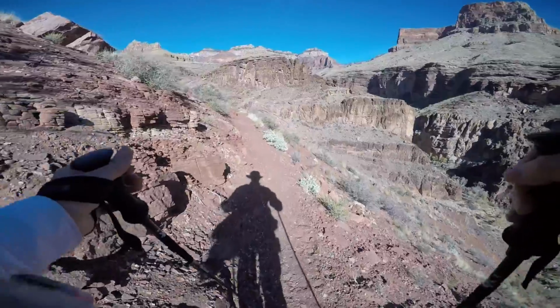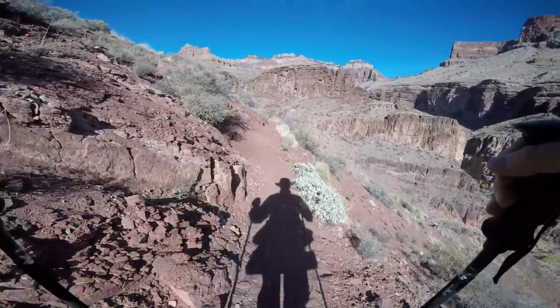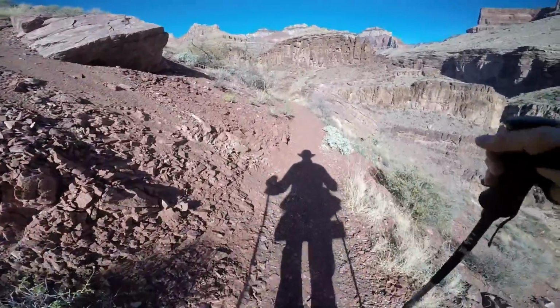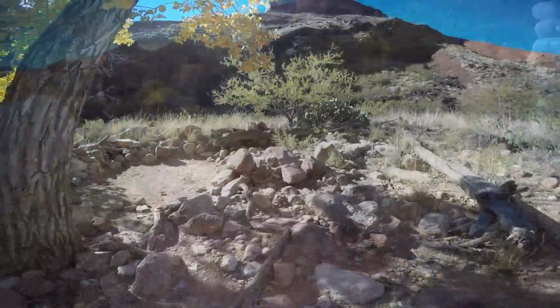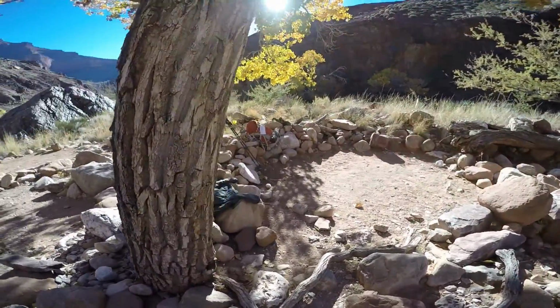So it pays to go nice and slow through here, especially toward the end of the hike, where you're getting a little tired, legs are getting a little jittery. So taking it extra careful through here. Well, this starts the camping area. All right, well, here's my campsite, and just got down here.